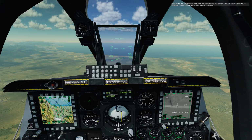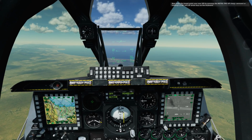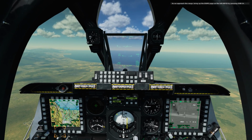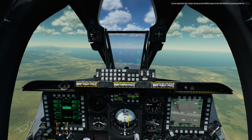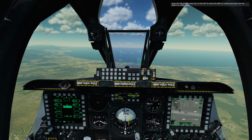Now make the target your new SPI by pressing the HOTAS DMS Up Long command or holding the left control and up arrow keys on the keyboard. As we approach the range, bring up the DSMS page on the left MFCD by pressing OSB 14. Press the select down rocker key on the UFC to select the GBU-12 profile and make sure the HUD is in CCRP mode.